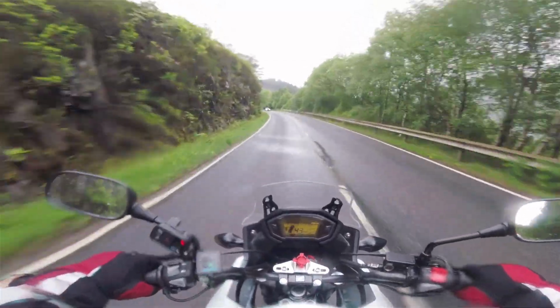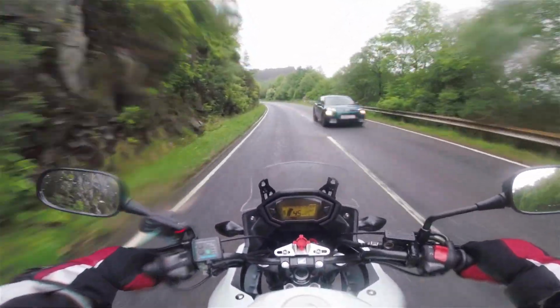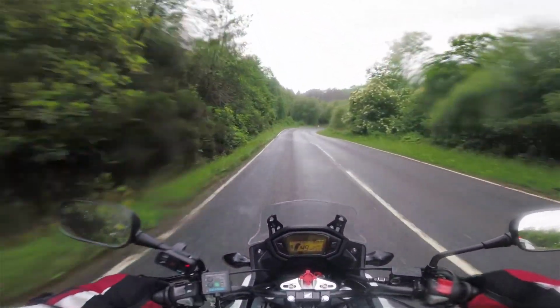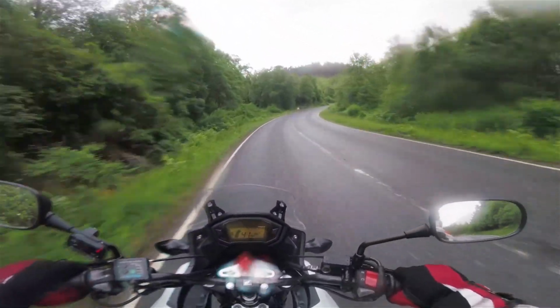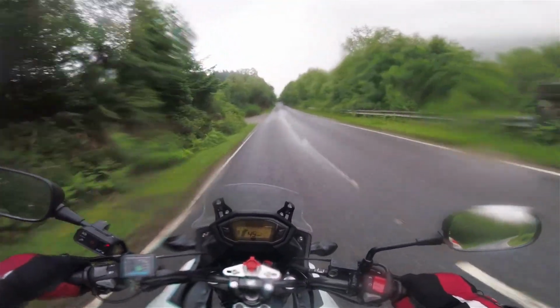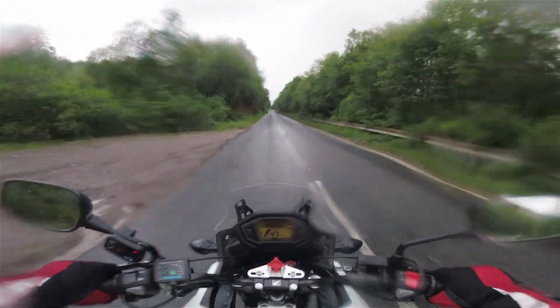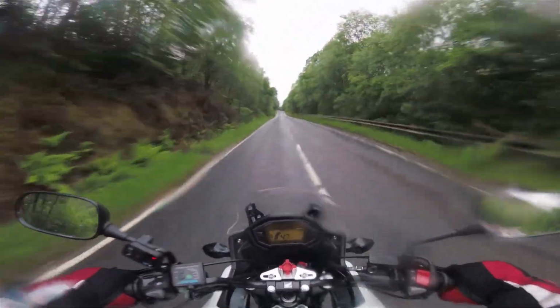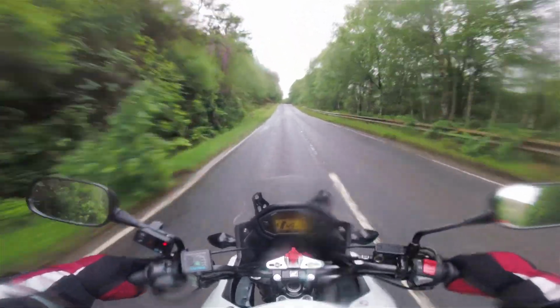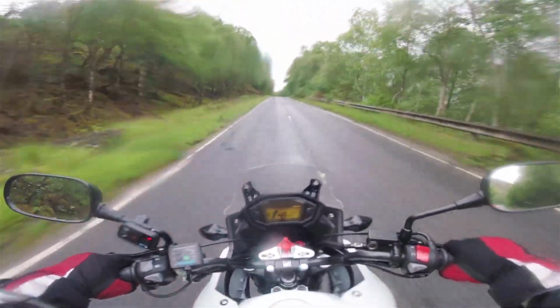Again, I apologise if wiping the camera hasn't worked. I've not used it in the rain before. And it is properly coming down now. I think when we get back I'll find a nice spot to park the bike and cover her up for the evening, and leave it at that and plan the route for tomorrow.